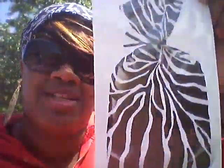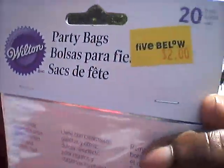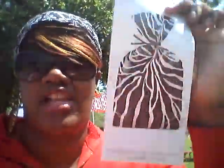Okay. Love, love, love these. Really cute. Then from Five Below, I picked up these party bags. I thought these were so cute. Look at what the price is on there. Y'all see that? $2. They rung up as $1, so I told the guy to go ahead and ring me up for another pack, and then I went back and got another one.